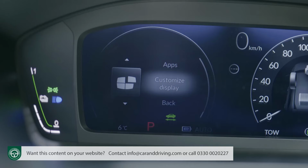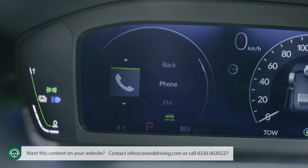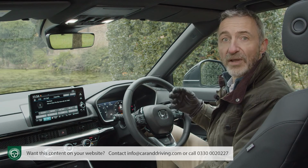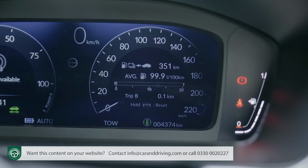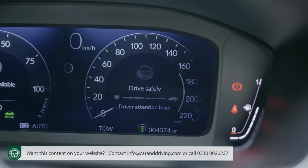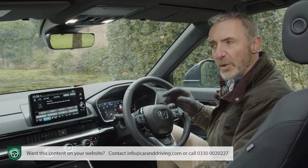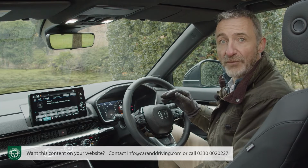The left one controls the centre of the power meter display, allowing the driver to select audio, phone or setting functionalities, while the right side wheel spoke controller deals with what you see in the centre of the speedometer and can be used to select a power flow graphic, trip computer data, a compass, the driver attention alert system and safety support info.